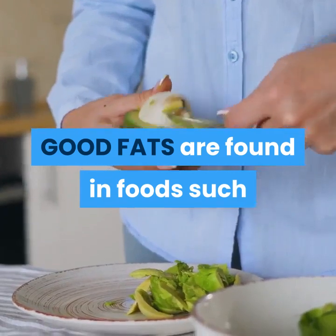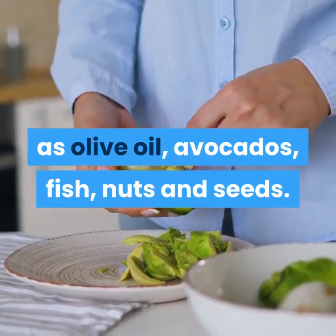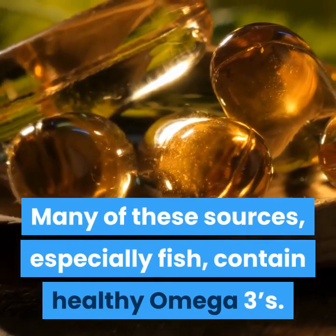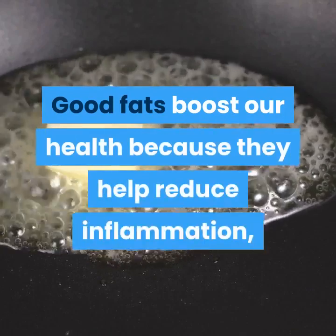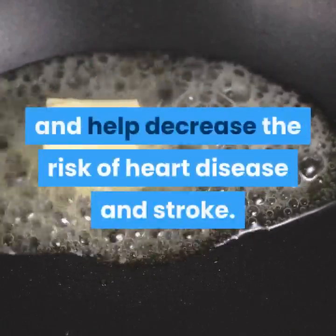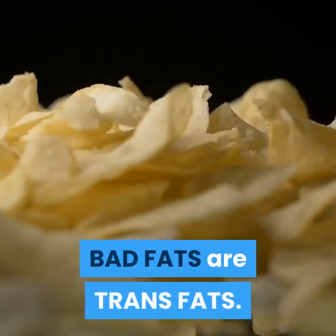Good fats are found in foods such as olive oil, avocados, fish, nuts and seeds. Many of these sources, especially fish, contain healthy omega-3s. Good fats boost our health because they help reduce inflammation, lower bad cholesterol and help decrease the risk of heart disease and stroke. Bad fats are trans fats.